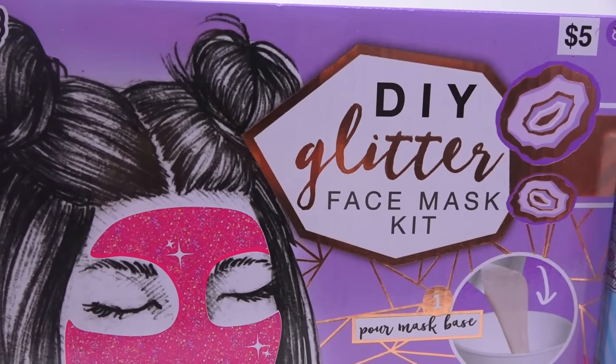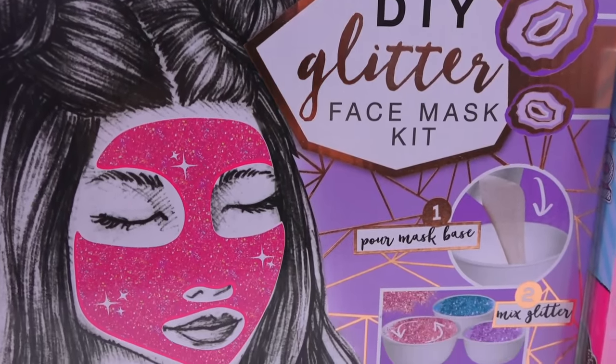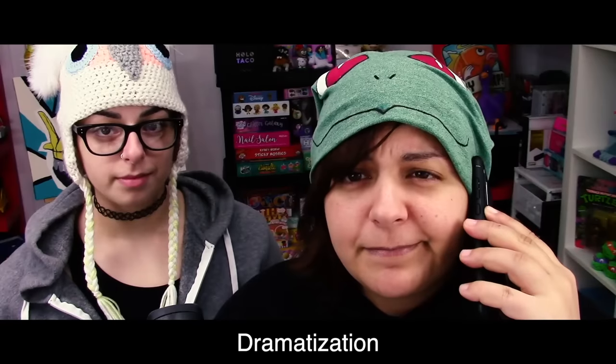The first one is called DIY Glitter Face Mask Kit. No glitter. Oh yeah, that's the only reason I brought you to. I'm like, hang on, this is what I did.